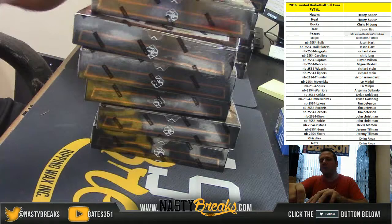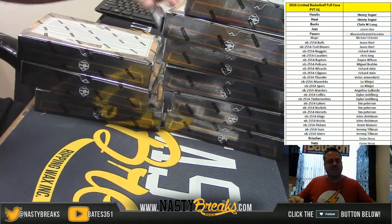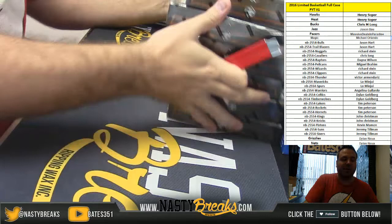Limited has always been a limited run. I think that was their concept. Limited has not been made in the last 3 years, but they just brought it back. And the first personal box I did looked pretty nasty. Nice Kobe patch to 10.